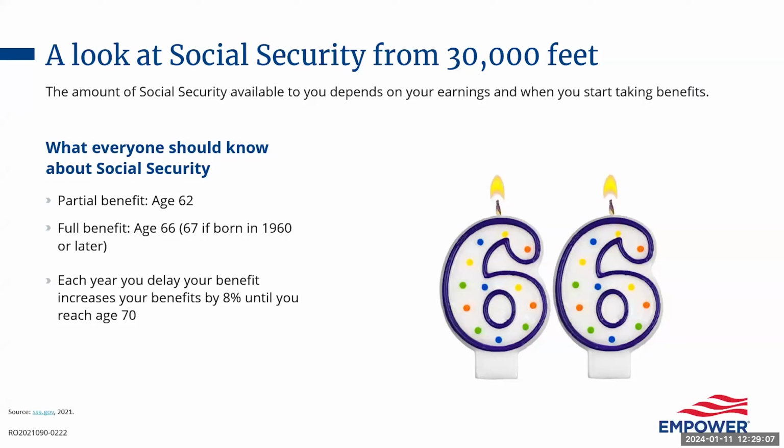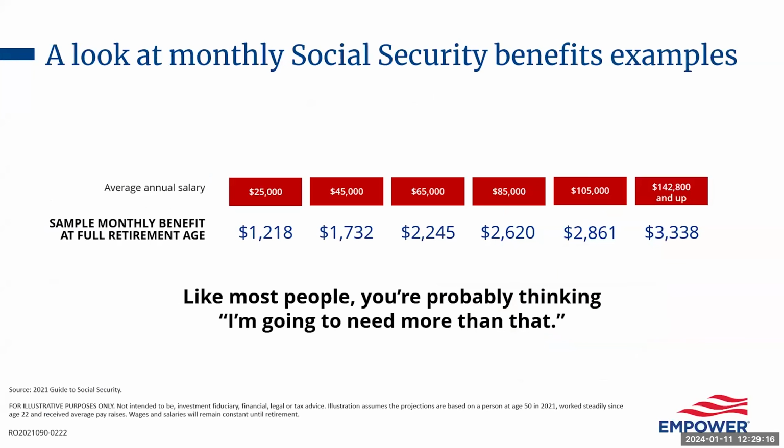Okay. Now let's talk about Social Security. Some people feel, hey, I'm going to have Social Security. That should cover the bulk of my retirement. Maybe not. And here are some examples of what your average annual salary is or was over a 35-year, 40-year period, and what you can expect in terms of a Social Security benefit at full retirement. And I'll just direct you to $65,000. Let's assume you've averaged $65,000. That means you may get roughly $2,200 a month. Does that or does that not do the trick?